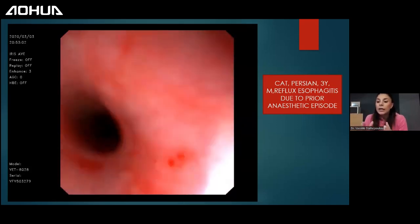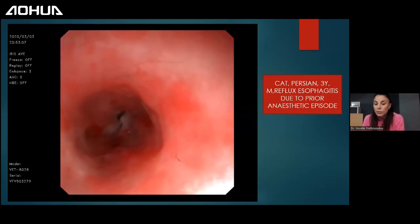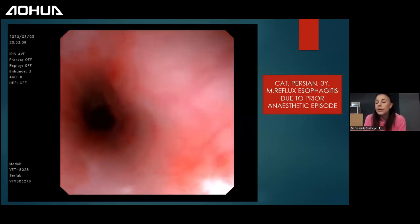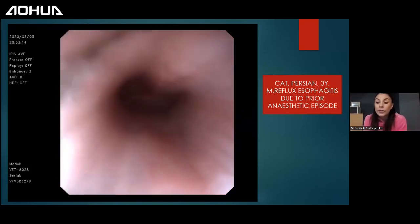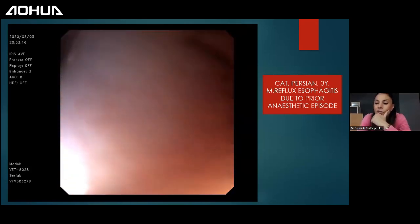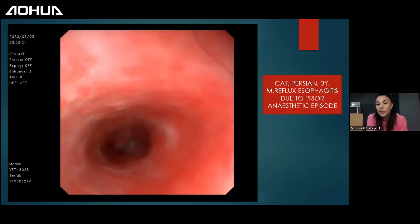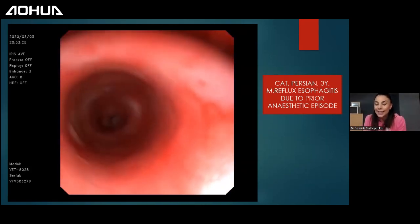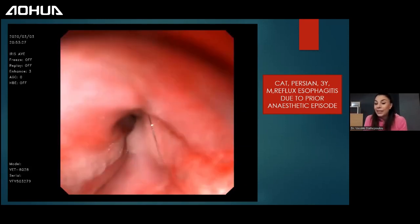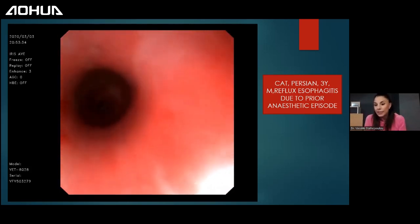And of course, we combined the procedure with the symptoms, and we said, okay, let's go in and see if a stricture is being formed. And we caught it very, very early. So the question of the referring vet was: you say that we have esophagitis due to an anesthetic episode. Are we going to sedate this cat again? Isn't there a danger of developing a more severe esophagitis due to gastroesophageal reflux disease?